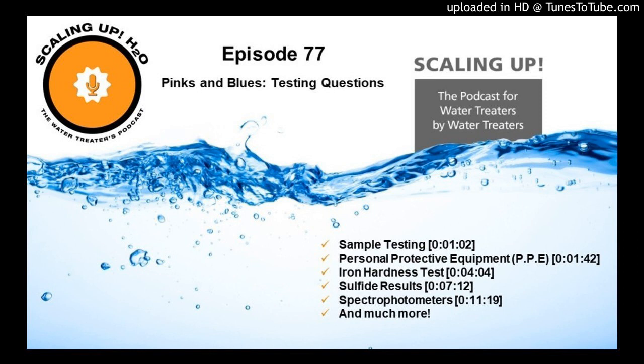Then we're going to run our test exactly like we would before, putting our buffer in, putting our color indicator in, and then titrating with the EDTA. But again, we're going to start with the 2nd drop. Or if you're using a digital titrator, you're not going to reset your dial in between preparing and that 1st drop. So when you do that in your procedure, you should get to that endpoint a lot quicker and a lot clearer. So hopefully that will help you out.